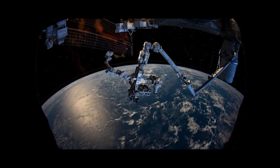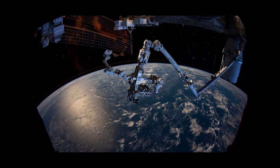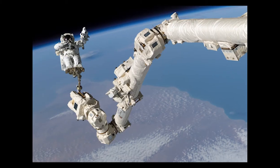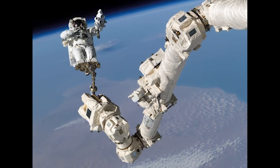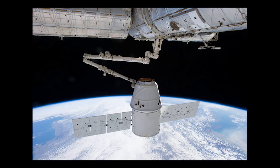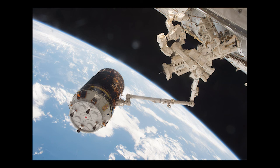Canadarm 2 is a marvel of technology, helping build most of the $177 billion, or $240 billion, International Space Station. It has assisted countless astronauts on spacewalks performed over its nearly two-decade life, as well as capturing and berthing arriving cargo ships, such as SpaceX's Dragon, the Northrop Grumman Cygnus capsule, and JAXA's Kounotori capsule.